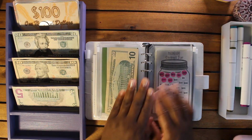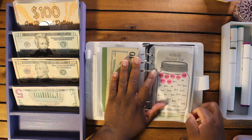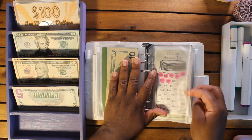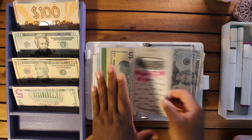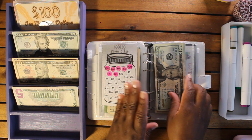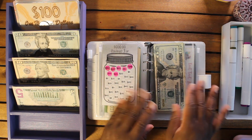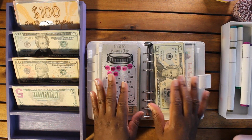Okay, let's see what we have next. Ooh, we have the savings jar, the $600 savings jar. This is so I can save my niece a little cold hard cash this year. And her mom will probably save half of it and then use some of it for school supplies, which we talked about because I want to help out as much as possible.